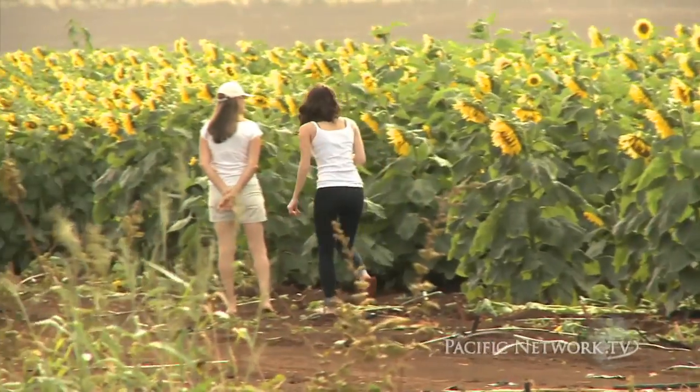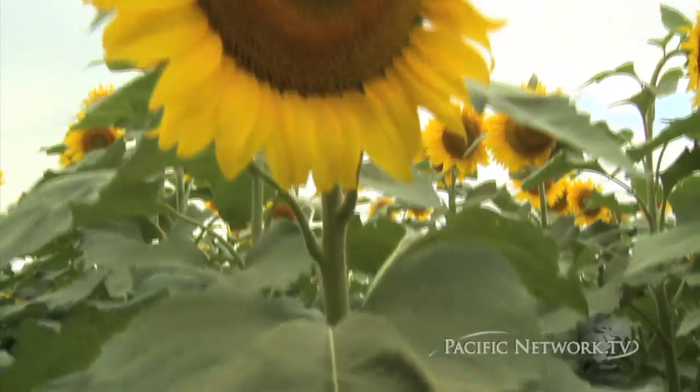Some look past the not-so-sunny controversies. They're pretty spectacular. I think just the dimension of the flower is the biggest there could be, and they're just very happy looking. And there's so many of them.